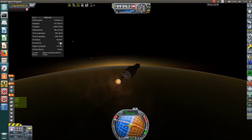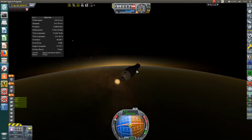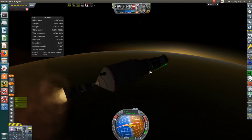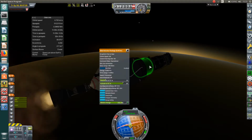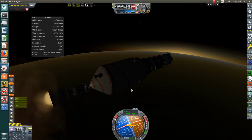I'm also a bit concerned that I might not get to the 95 degrees, but I can fix that with the RCS. It's just a matter of doing it quickly enough that I can correct it before I run out of power, because I don't think this has enough solar panels to maintain the avionics and then this one plus the communications.